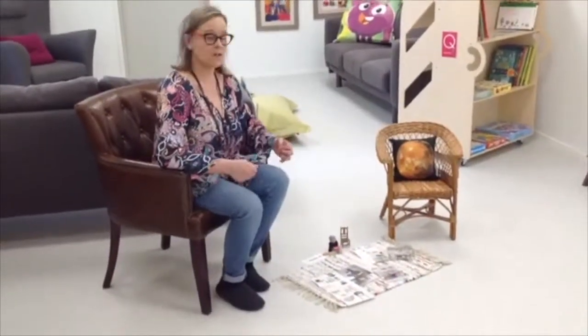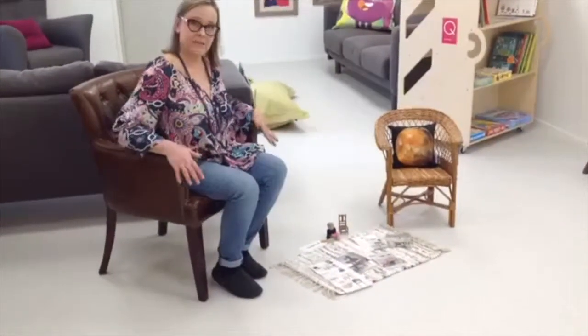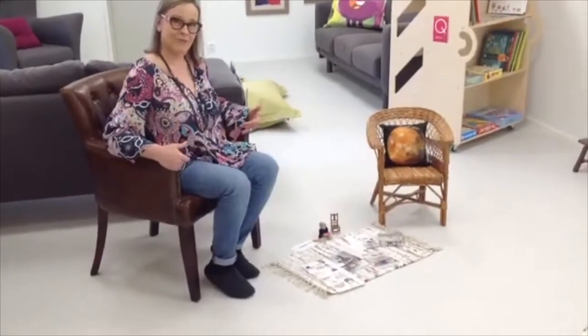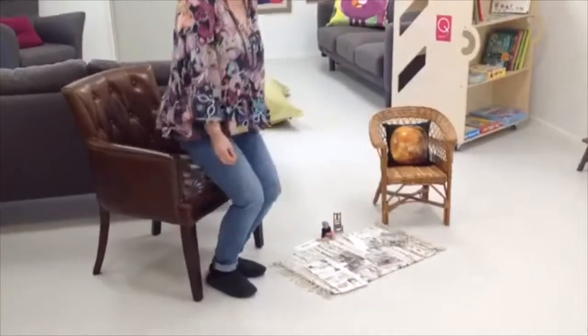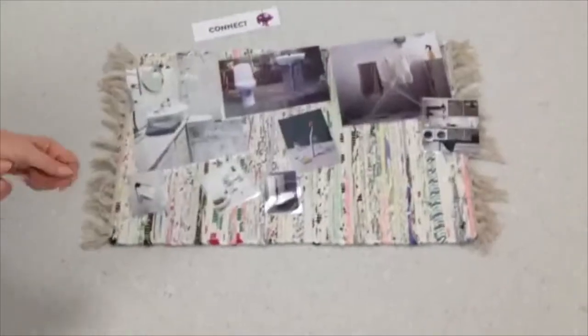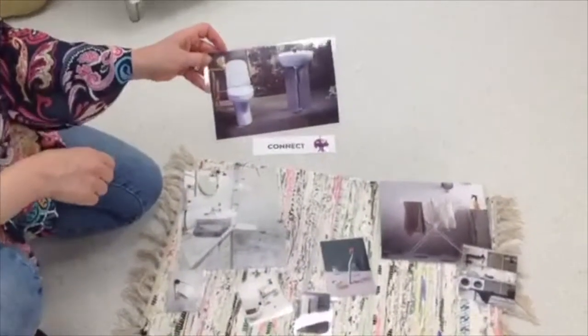Average kindergarten and preschool activity, connected to science, but also connected to everyday life and care of self and other things that are part of our everyday life. Then we easily get to questions like, is a toilet seat a chair, or what is it?